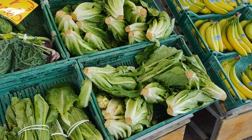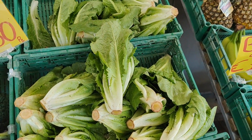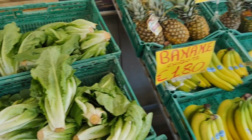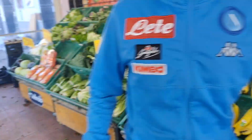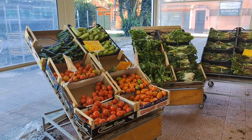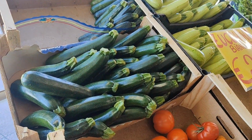These are the smallest lettuces I've seen here in a long time. But he said it's because of the bad weather. Zucchine verdi. For my zucchini spaghetti that I like to have every day.